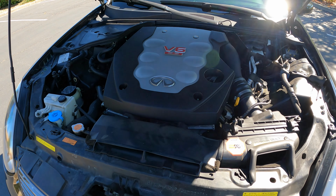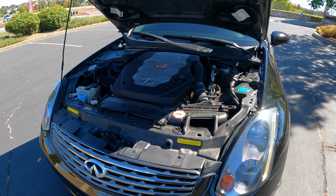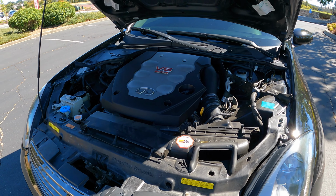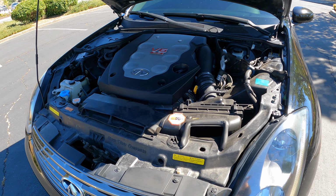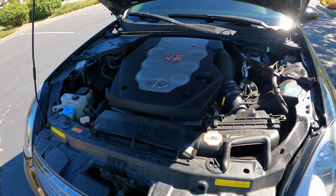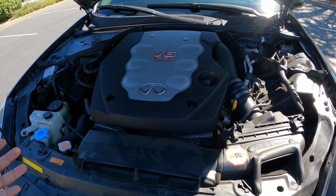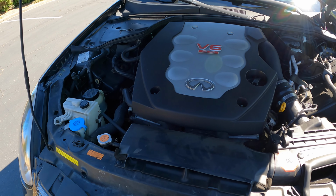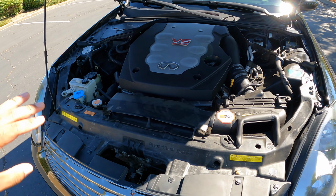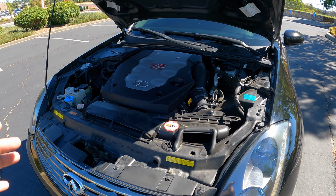Another piece of maintenance I wanna mention, to keep your car running for a long time, is you wanna switch out your thermostats at least every 90,000 miles. This thermostat, I want to switch out, and with the thermostat comes new fluid, so I'm going to get the whole coolant flush. So new coolant, new thermostat, no overheating problems. You do not want an overheating problem.